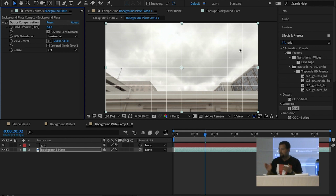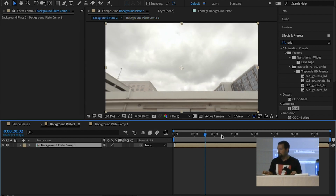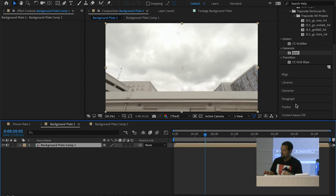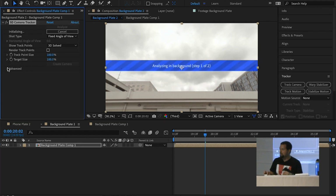But now we have this almost perfectly straightened out comp. We're going to delete the grid, and we're going to go back to the top comp, and as you can see, now those changes have been applied. And now we're going to apply the camera tracker. So track camera, and I'm going to tell it under the advanced, I want to just do some detailed analysis. So essentially it's looking for more points. It's going to work a little bit harder, but in the end you get a better result.